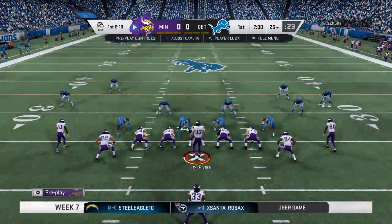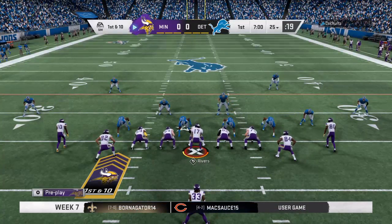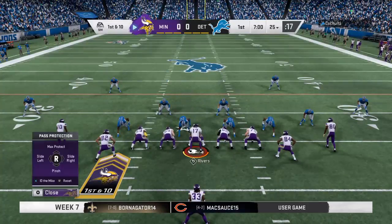Second 90, black 15. Orange ball 4. Hey, we got four down. Hey, easy.